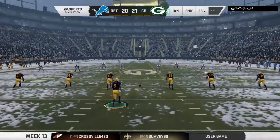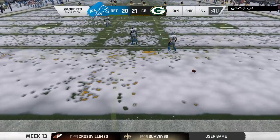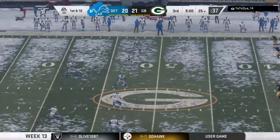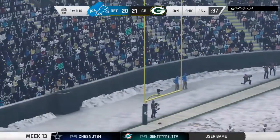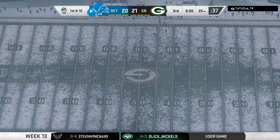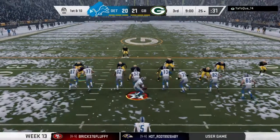Not too many breaks ahead, according to the radar. More snow on the horizon as we are back underway in half number 2. And this will not be returnable. It's out of the back of the end zone for a touchback. The Lions offense ready to kick off their next drive. They're down here, but very much in this game.